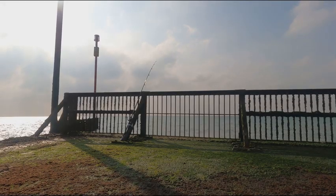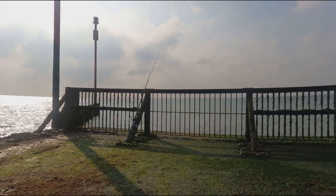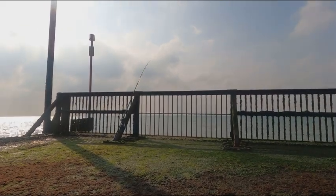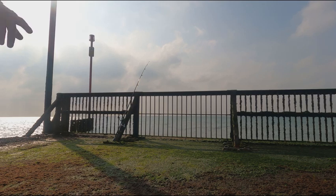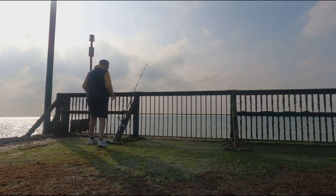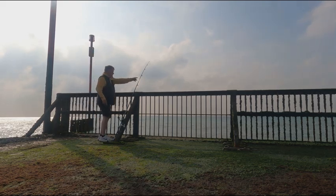Let's go and reel this thing in, guys, and just change the bait. I'm going to change the bait every 20 minutes or so, so let's reel it in. Keeping in mind, if you come here, the tide runs from port to starboard, so left to right. So if you cast here, it'll take it well over there.